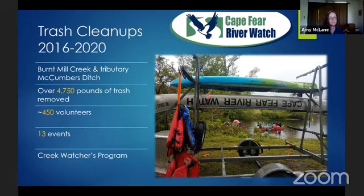From 2016 to 2020, Cape Fear River Watch, working with Keep America Beautiful and all these terrific volunteers, removed over 4,700 pounds of trash. That's a very conservative estimate, involving 450 volunteers and 13 individual events just along Burnt Mill Creek and its tributary, McCumber's Ditch.